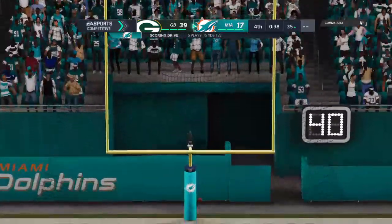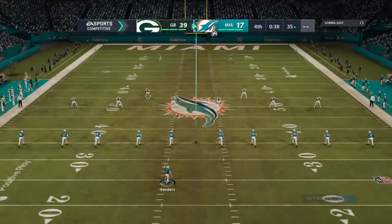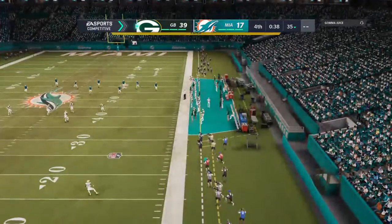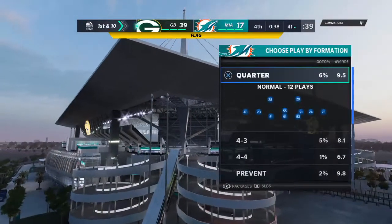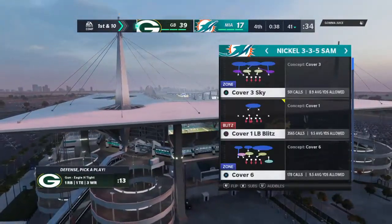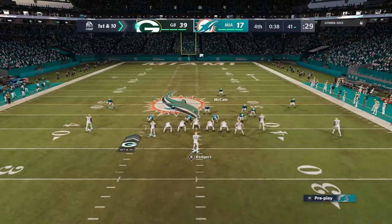And that'll cut the lead down to 22. Makes the score Packers 39, Dolphins 17. Jason Sanders to kick off. Now after the touchdown, ready to kick it away is Sanders. And they're going to mark that where it went out of bounds. So really good starting field position up past the 40-yard line, 1st and 10 at the 41-yard line.